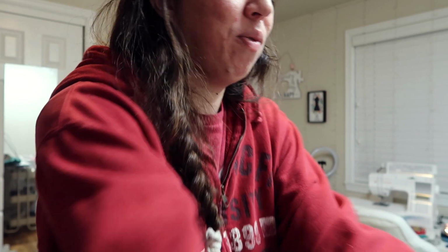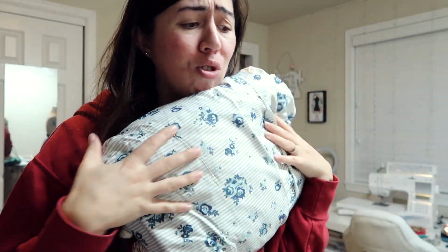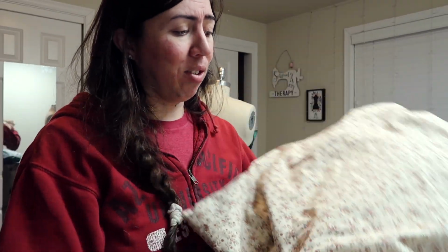Oh, before we go, I did stop by Goodwill really quick and I saw this bed sheet and thought it was so cute, and then I saw this other bed sheet and thought it was also really cute for a spring dress. I'm so excited for spring. Oh my gosh, spring fashion. Anyways, why am I doing this? Okay, bye.